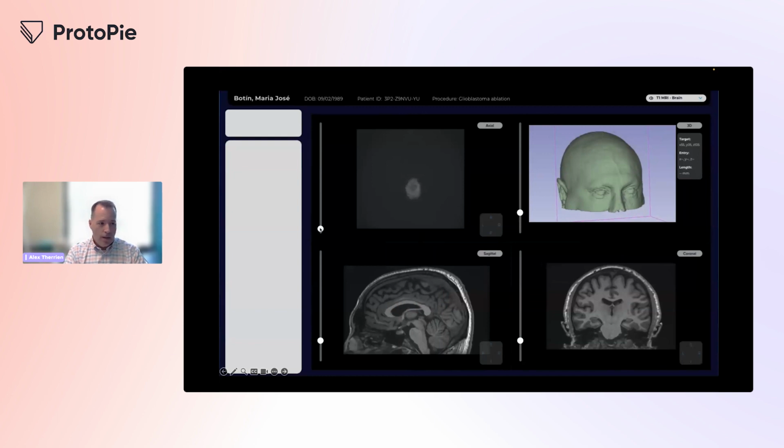And a fun fact here is we start to scroll through MRI slices, which, honestly, before getting onto ProtoPie, how we would do this, I had no idea. This is the MRI of the actual CEO's brain. He jumped into an MRI tube to give us this input. So it's kind of a fun part of the demo, that we're looking at the CEO's brain.